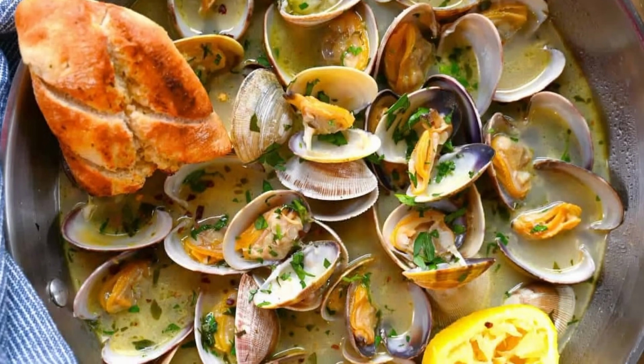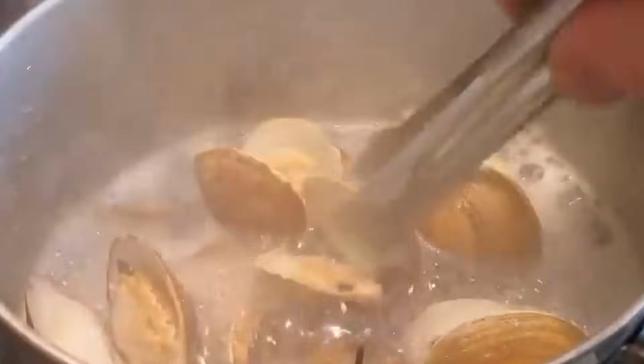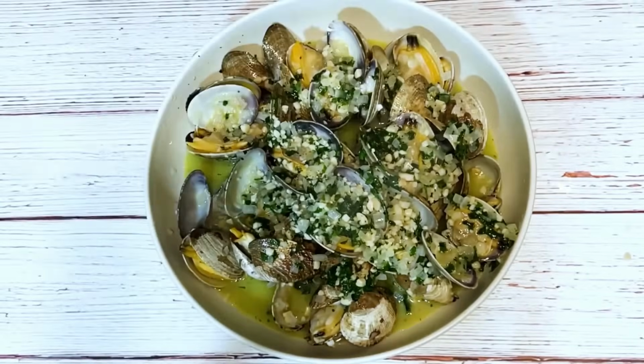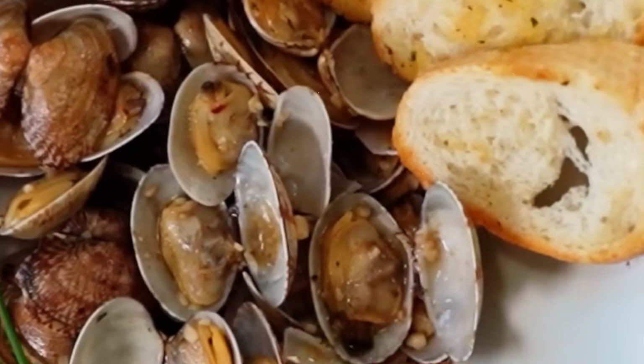Steamed clams with brown bread, because sometimes the best meals are the ones that come with their own dipping sauce. The dish reflects the simplicity of coastal living, proving that the freshest ingredients often make the most memorable meals. Whether served as an appetizer or a main course, steamed clams with brown bread and butter remain a timeless favorite, offering a taste of the sea with every bite.